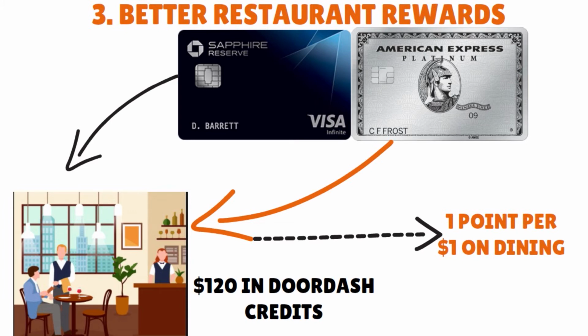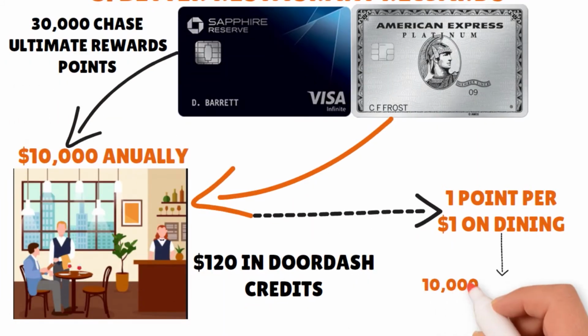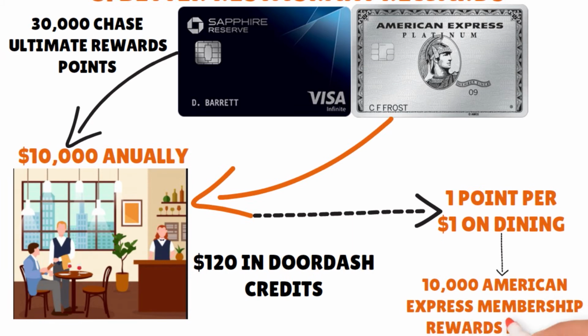So let's say you spend $10,000 on dining annually, and that's around $200 per week. You would earn 30,000 Chase Ultimate Rewards points versus 10,000 American Express Membership Rewards points. Think about that. 3 times as much: 30,000 with Chase and 10,000 with Amex.